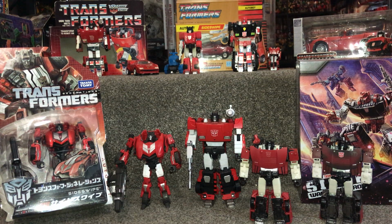I'm lucky enough to have quite a lot of different variants, different versions, different releases. Again, as I say, this is over 20 years of collecting now, so it's not as if I've just gone out and got this. I'm having real fun showing you guys. I hope you guys are enjoying it too.